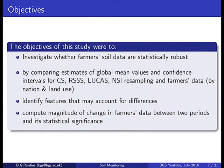The aims of our study were to compare 5 topsoil indicators across England and Wales for both farmers' data and other national scale surveys, to assess whether the farmers' data may be useful for national scale monitoring. We compared the mean estimated values of the indicators from the farmers' data for the 2 land use types across England and Wales with those from the other surveys.